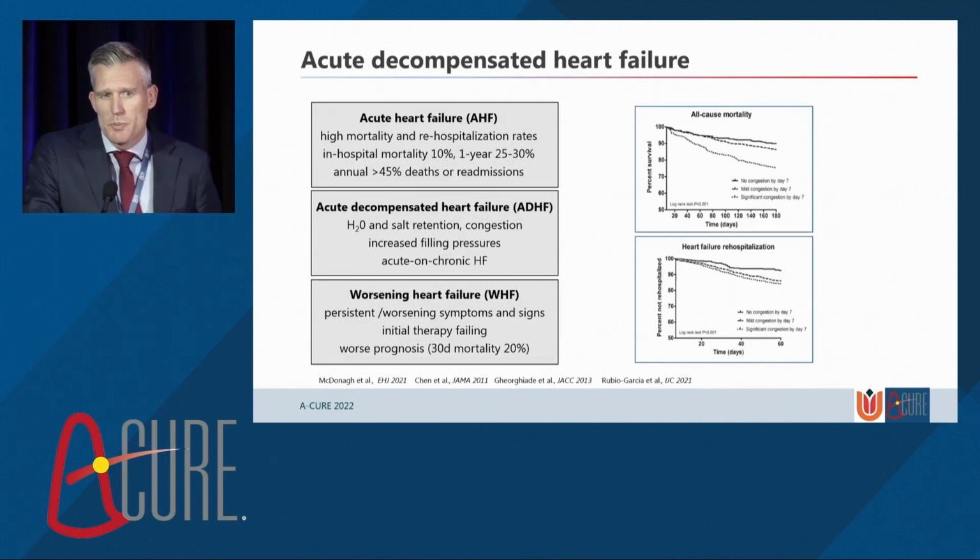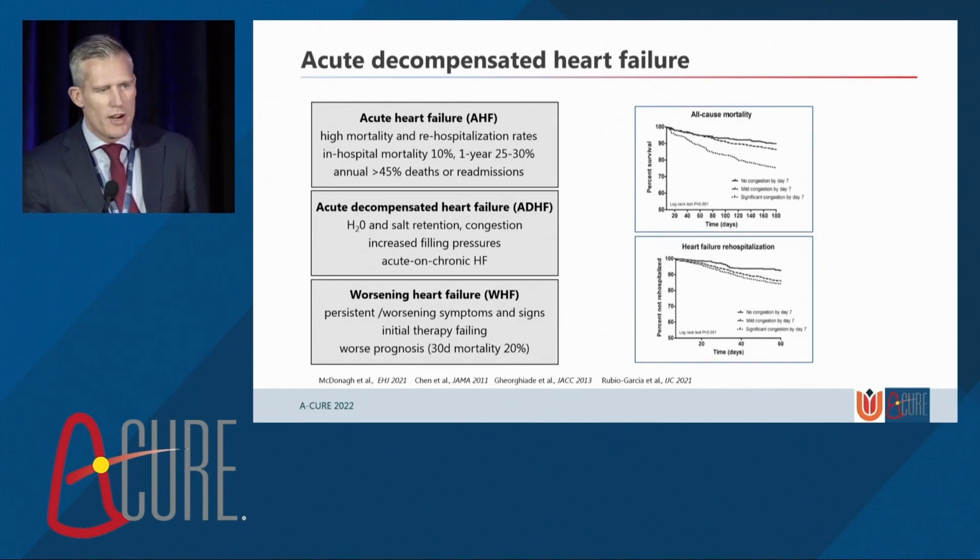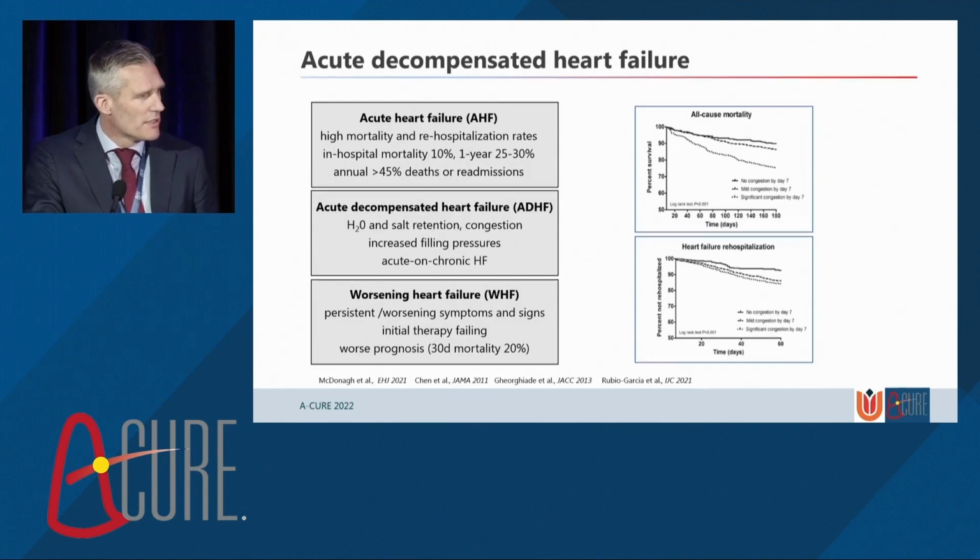When these patients are put on diuretics, most of them will go home after 3 days in the US, I was just told. But in the Netherlands, it's more and more a bit longer, like 4 or 5 days. During these days, these patients can have signs of worsening heart failure. That means the symptoms may not resolve, they may even get worse, and that's a reason for escalation therapy, at least in Europe.